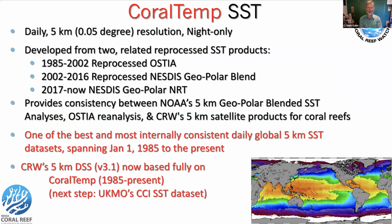They were also improved during that time with this next improvement of climatology that used multiple data sets, using the 1985 to 2002 reprocessed Ostia data set from the Europeans, 2002 to 2016 reprocessed NESDIS geopolar blend, which was being pushed back to 1995 and potentially back to 1985. And then the new data going forward, we're using a near real-time processing of the geopolar blend. So this gave the best data set that was available and really was implemented around 2017.